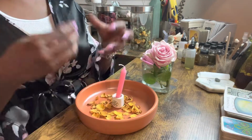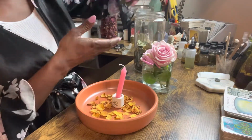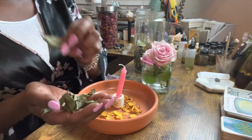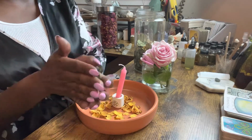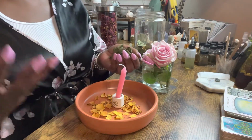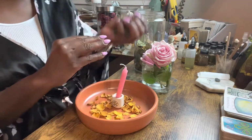If you want to dominate a specific person, and there's something specific you want that person to do, you can bless the leaves of the rose petals to say specifically what you want that person to do. And these leaves will calmly and gently get that person to do what you want them to do. Let that be give you money. Let that be give you love. Whatever it is that you want them to do.